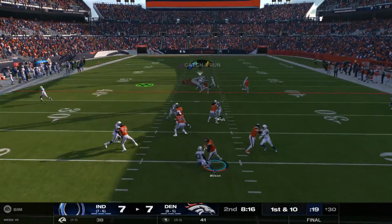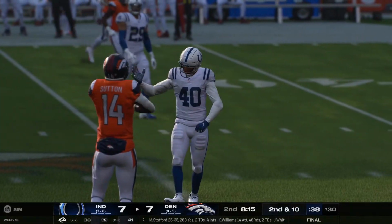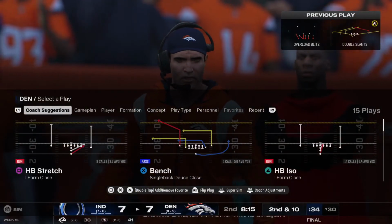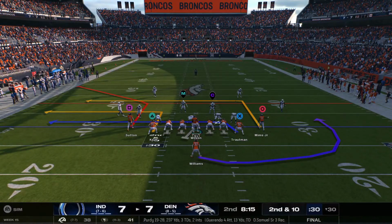Here's Wilson. And his throw's going to be incomplete. I think he's got to be careful not to force anything into coverage right there. There weren't really any throwing lanes. But the best part for him, he's got 2nd and 3rd down to fall back on.